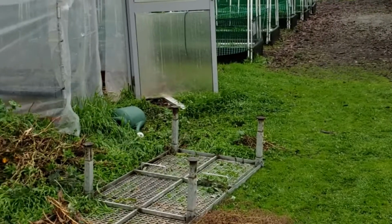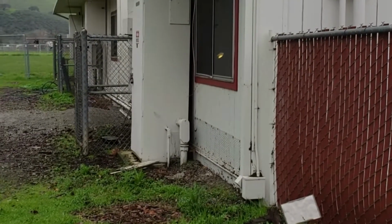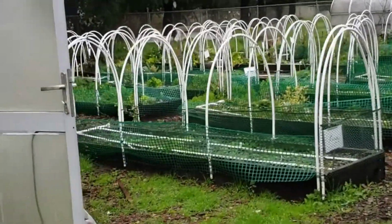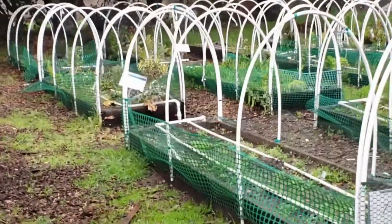Like in this area near the rear end of our school, we have some very old portables that are going to be replaced very soon. And the plan is to put the learning laboratory here where these gardens are. This is where currently our older students garden, our 3rd, 4th, 5th, 6th graders.